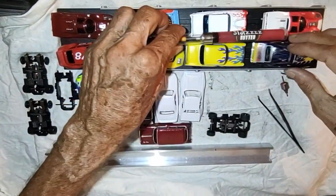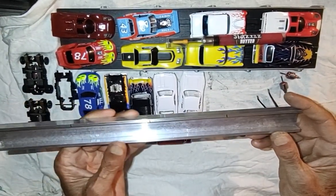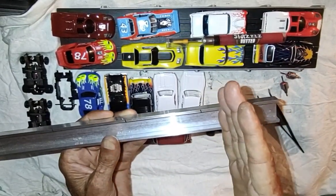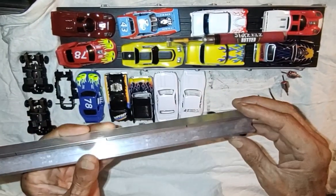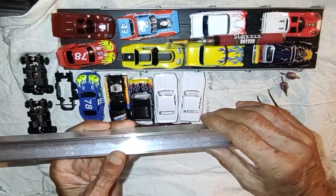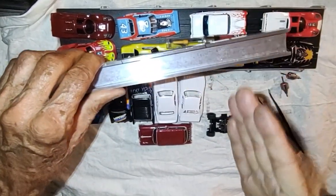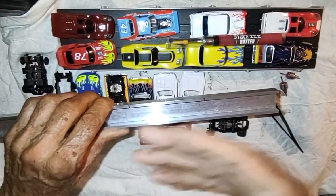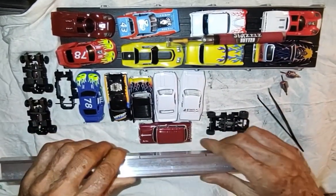So yeah, that's what we got. I'm excited about this. I don't want to cut this with the hacksaw. If I have to, I will, but I like it to be professional if I'm going to try to sell them. So I might see if someone has a bandsaw and cut this as straight as possible. With a hacksaw I'll be all over the place, and then I'll have to grind and do all this other work to make it level and flat.